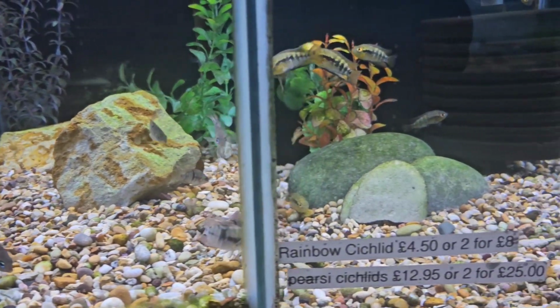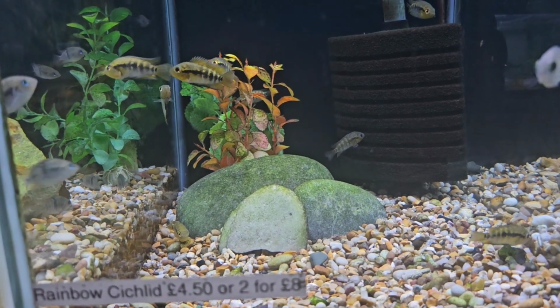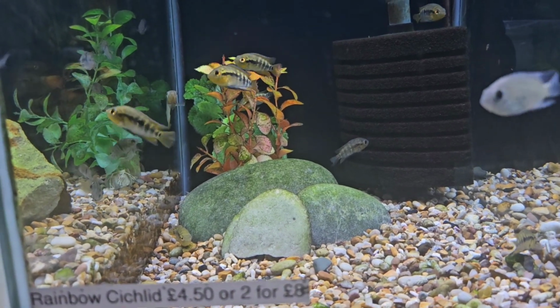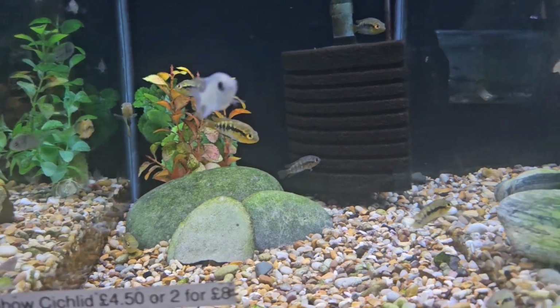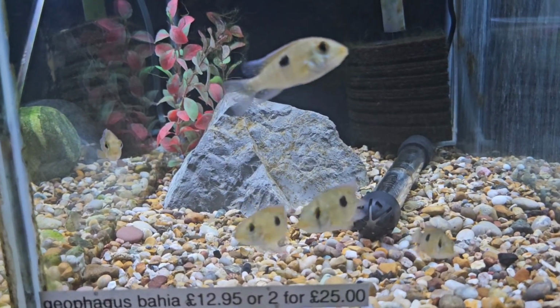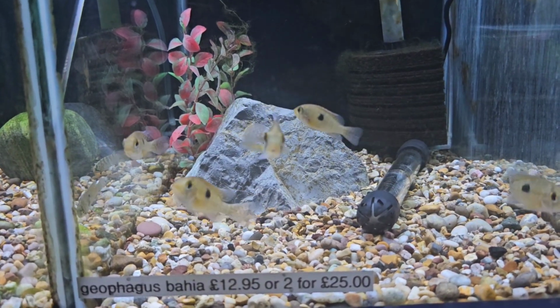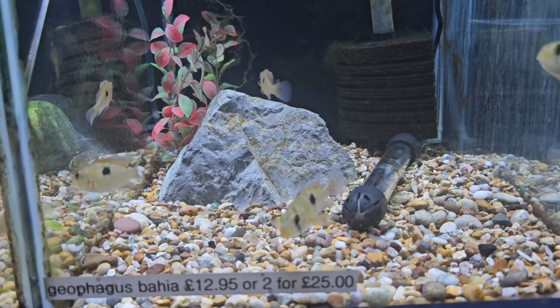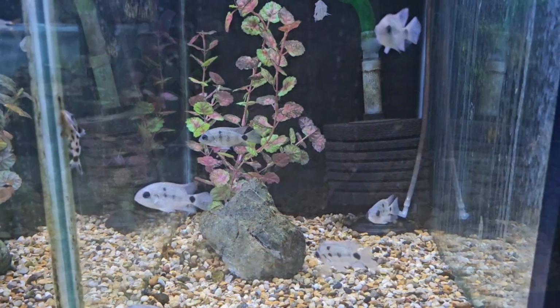You've got your Sajika cichlids, rainbow cichlids. Did say there was some Persei in here. Yeah, a couple of small Persei cichlids, which is a Pantano cichlid as well. Some nice Geophagus, a bit more of a rarer type in these parts. You don't really see these that often. I have seen these in a couple of shops lately, so maybe we're going to get more of this type of Geophagus coming into our shop.